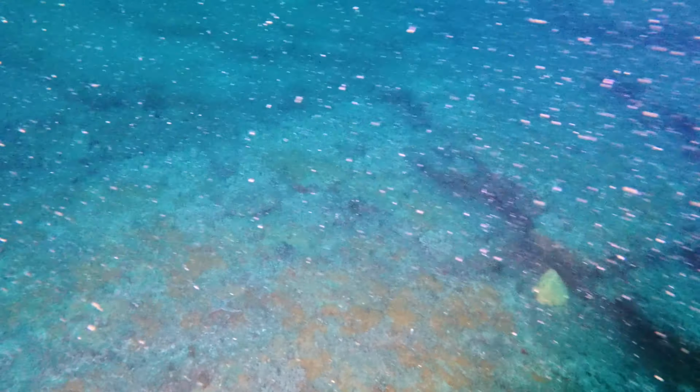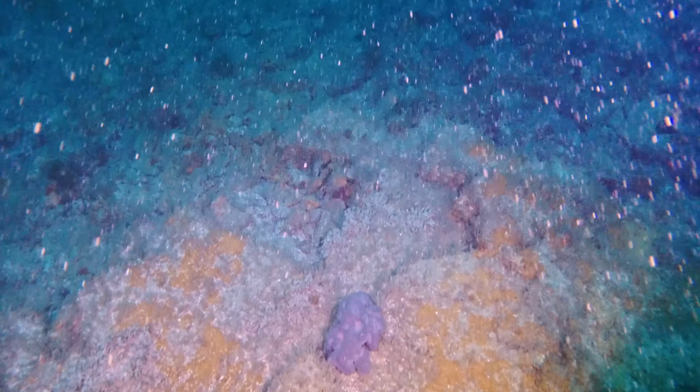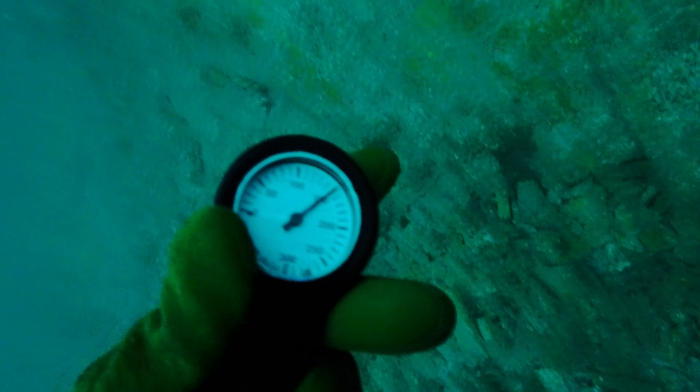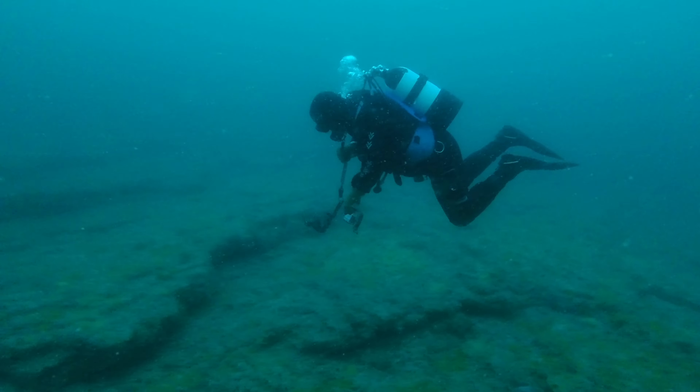Far too much backscatter with the lights on. It's unfortunate because it's bringing some of the nice colours out. Actually see what they are. Still got 150 bar left, that's plenty of air.